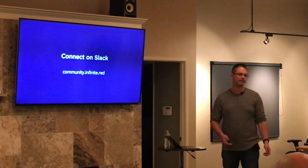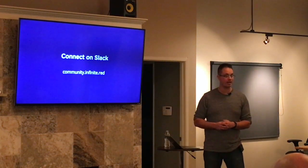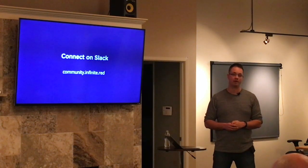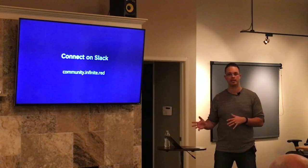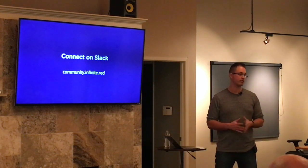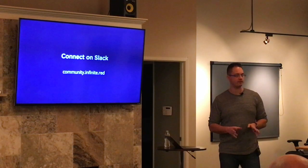We have a Slack, like everybody else does, community.infinite.red. We talk a lot of React and a lot of React Native in there. There are almost 3,000 people in there right now, it is a pretty busy place, but it's also not so big that you just totally get lost. Like, if you go in there and post, you'll generally get into a conversation with someone there. People are very kind, very nice there.